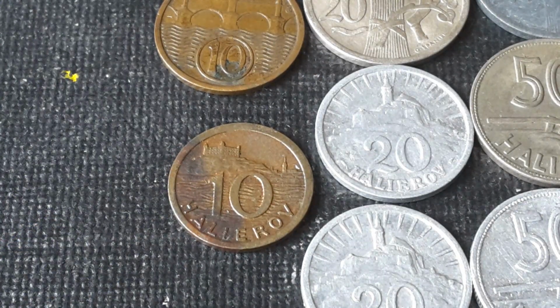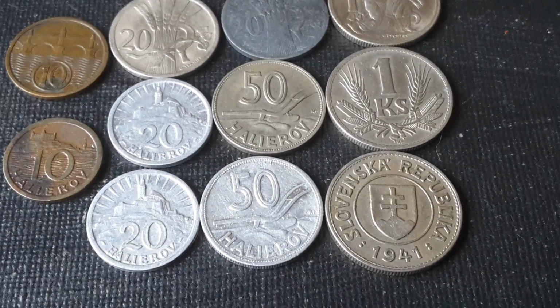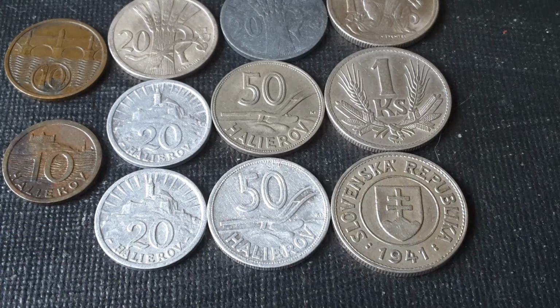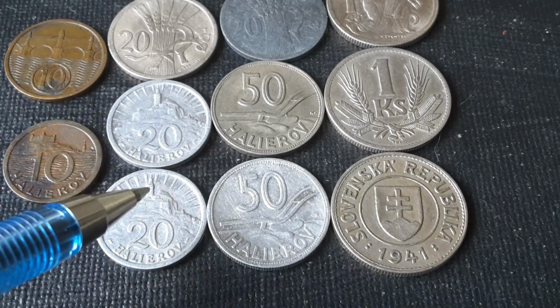puppet state of Germany. When we're talking about a puppet state, we mean that they govern themselves internally, but a lot of the external stuff is conducted by Germany. A lot of the foreign affairs were being cut off because of the Second World War. So the 10 Hererov was only issued in 1939 and 42. Then we have the 20 Hererov. There are the aluminium ones from 1942-43.